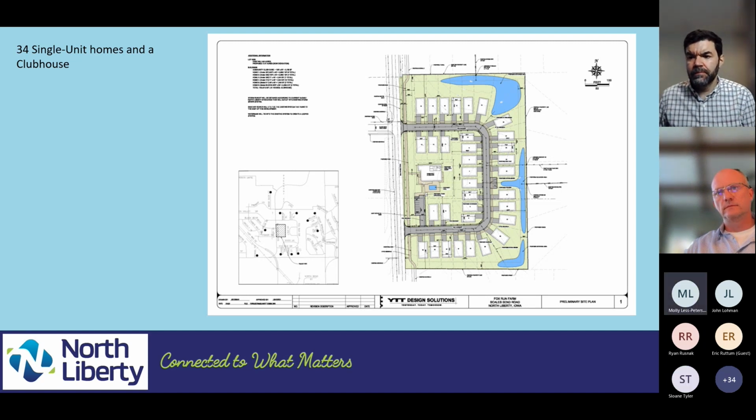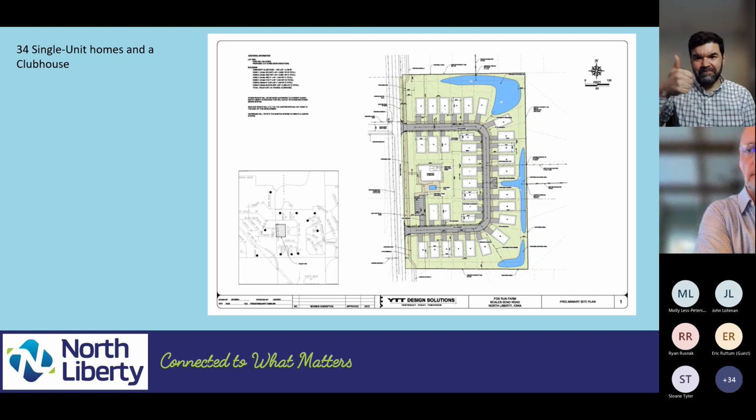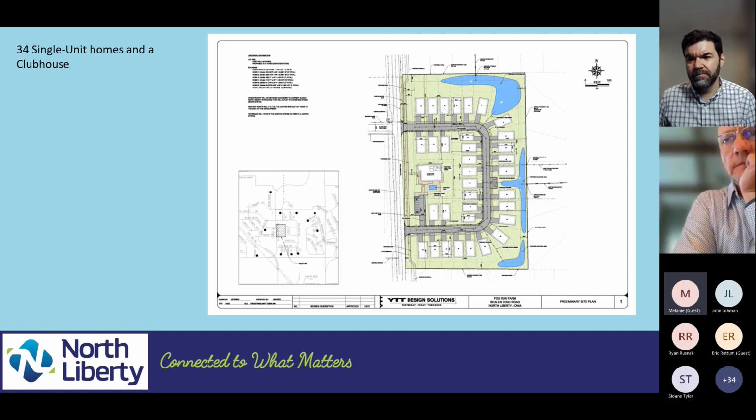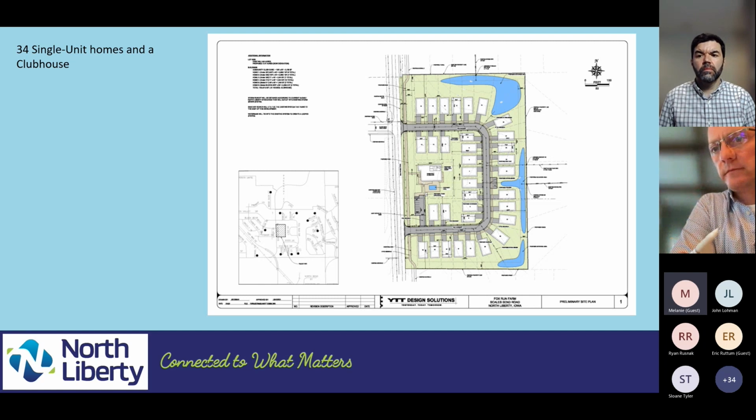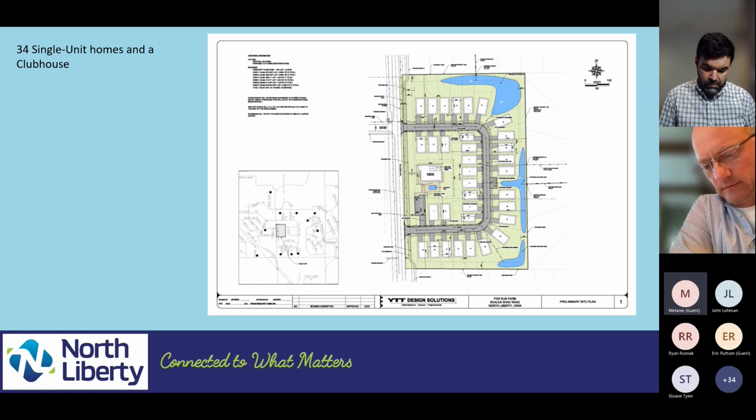Melanie, go ahead. Oh, hi. So I have a couple questions. Earlier you said something about $1,870 a month. Is that the cost of everything that a person would pay, or is that on top of their mortgage? You were comparing it to the other property that was similar to this. So can you tell me, if a person bought into this, what do you think their monthly figure is?